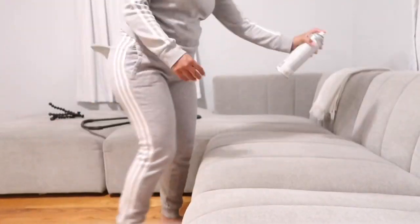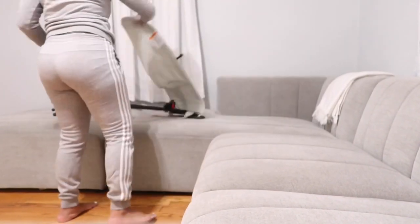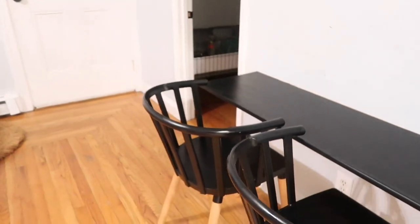If you're wondering what I'm using, this is just disinfecting spray. I like to make sure I disinfect everything in the house. I even do the doorknobs. I just didn't show it in this video.